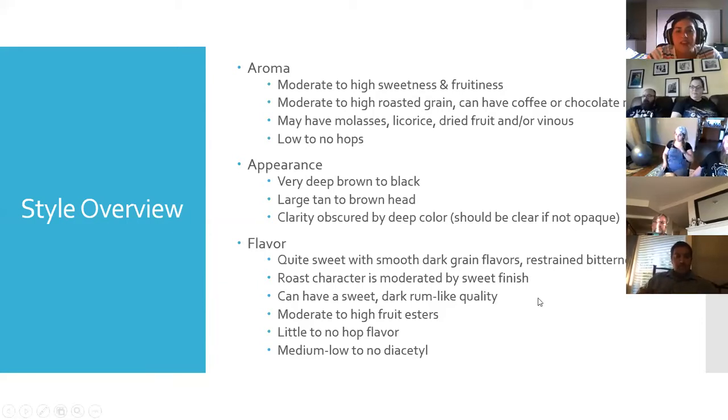The flavor is really interesting. It's going to be quite sweet with smooth dark grain flavors and restrained bitterness. Roast character is moderated by the sweet finish, and then it can have a sweet, dark rum-like quality, which is what I like in it. Moderate to high fruit esters, little to no hop flavor, and medium to low to no diacetyl. So not a horrible thing if that pops up in there.